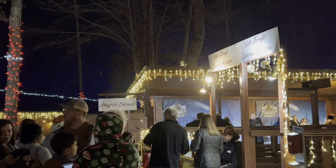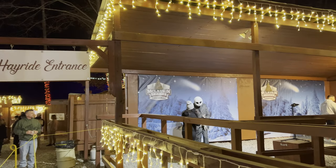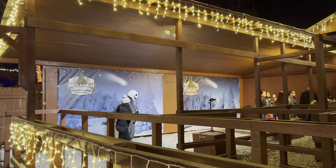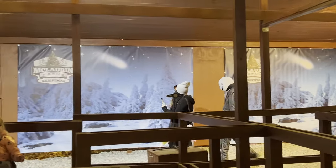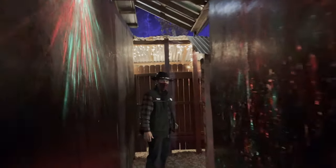You know, who's not excited about a hayride? When you get in line to do the walkthrough or the hayride, you get to get a picture with Jack Skellington. Oh dang, it looks like Sally's here too. We had to skip the Jack Skellington photo op because our little one was terrified, but now we're going to enter through this little barn here, and last time there was a guy with a chainsaw.